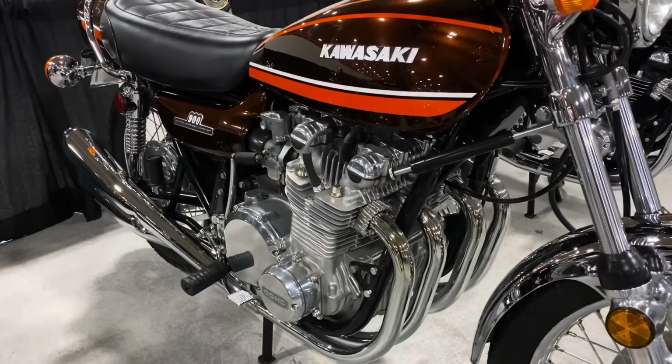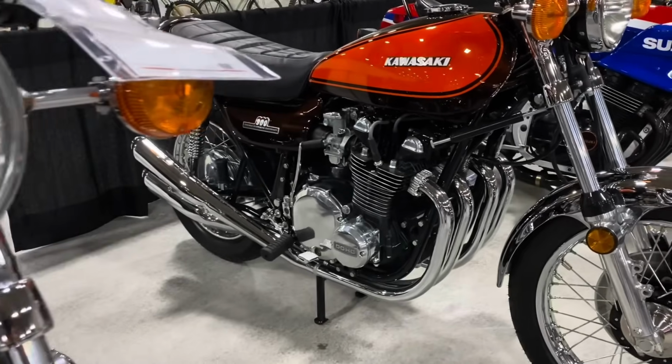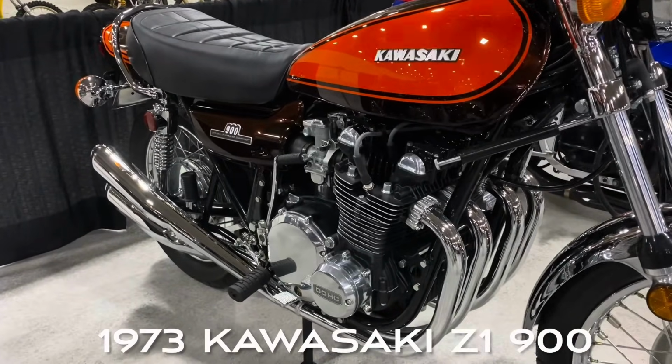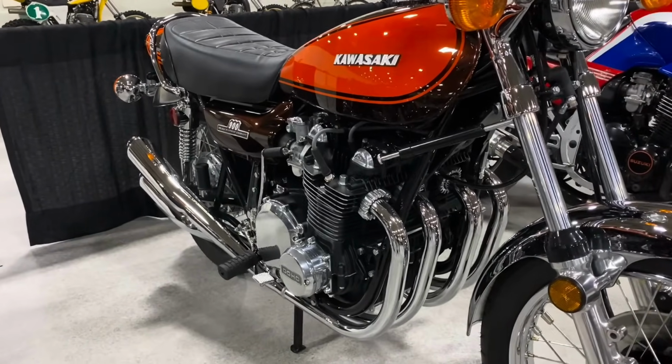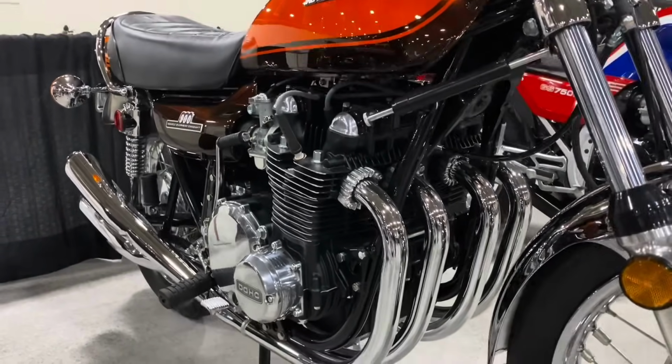This is a 1974 right here, and this is the crown jewel of the collection. This is the motorcycle that started it all, guys. 1973 Z1900. This was dubbed the New York Steak by Kawasaki. It one-upped the Honda CB750 and changed the world as we know it.